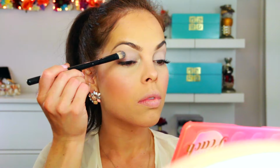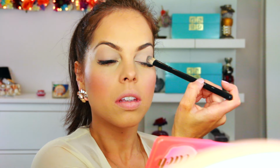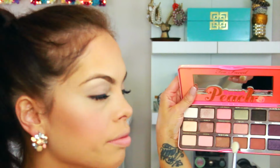Now, to set the lids of my eyes, I'm using the color Peaches and Cream. It's like a slightly peachish white color. And oh my gosh, it smells amazing. And to do a little highlighting underneath the brows, I'm going to use the color White Peach. Of course, you can highlight it some more because it's not that shimmery. I like it subtle for today because I'm going to be doing some highlighting all over my face.